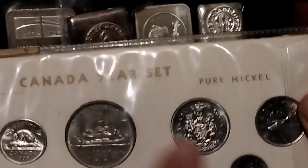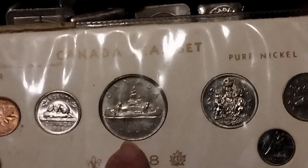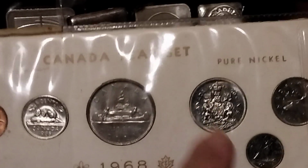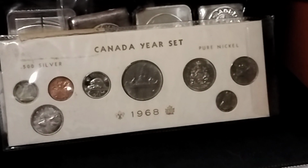Oh, I'm sorry. That's not even a half. That's a dollar. See? That's exactly what I'm talking about. This is a 1968 coin. I'm guessing maybe this says 50 cents, 1968. So maybe even the dollar is silver. I don't know. But you can bet that if I don't know, someone else probably isn't really going to want it.